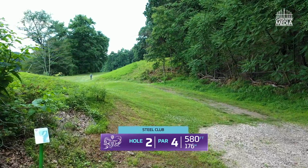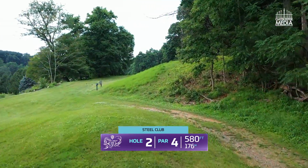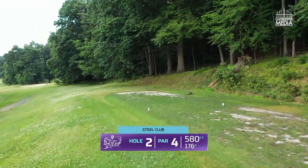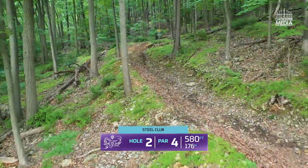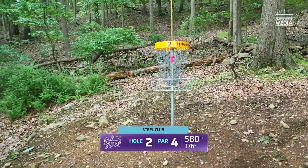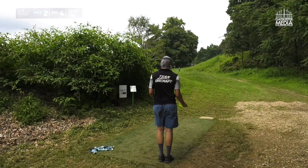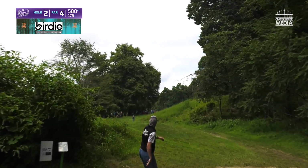So here's hole number 2. Now, hole number 2 is uphill. It is a left to right hole where you just want to land on this tee pad that's up here, and it will give you a decent shot through the woods and up this old logging trail, like I said. It is pretty extreme elevation. If you're not accurate off the tee, it's tough to get up to that basket for your second shot. Yeah, it's a really high left to right shot you want off the tee.